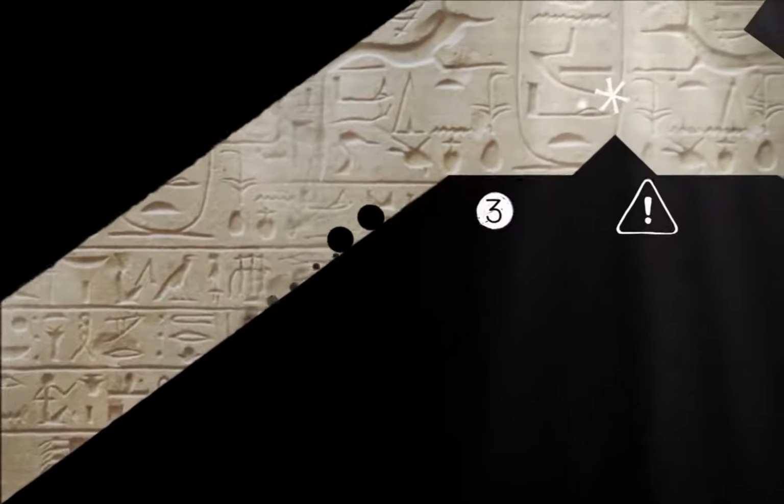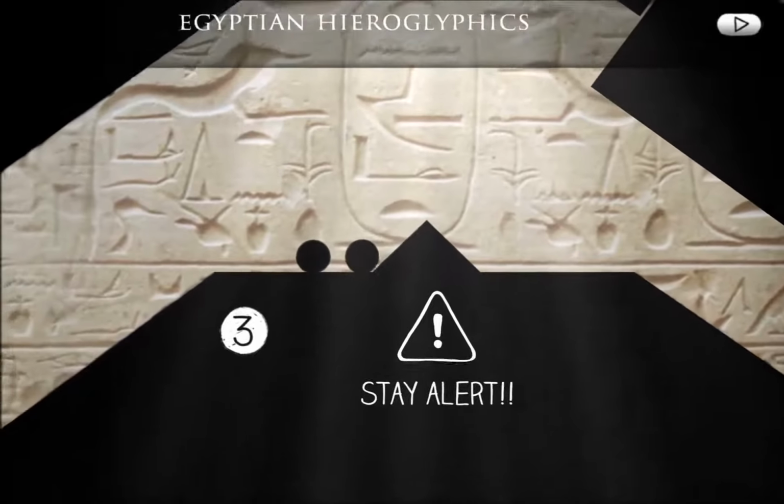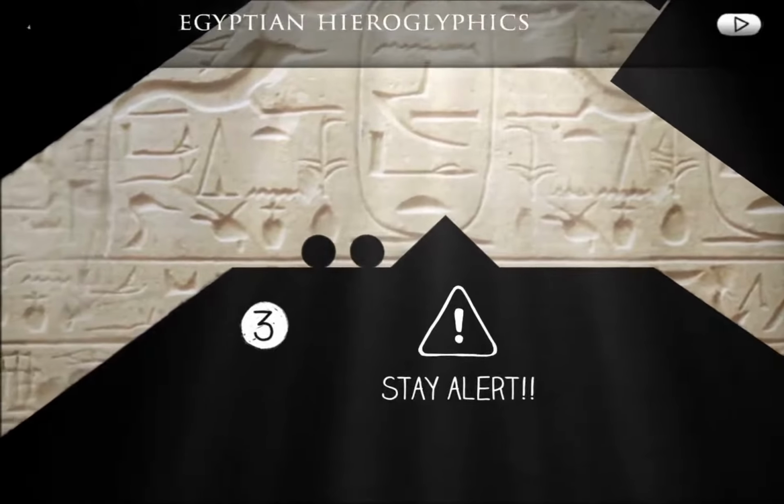Okay, this looks like the Egyptian chapter with the hieroglyphs. Number 3. Stay alert. Okay, let's see. What do we got here? Egyptian hieroglyphics, which you can see on the left side, stele with inscriptions.